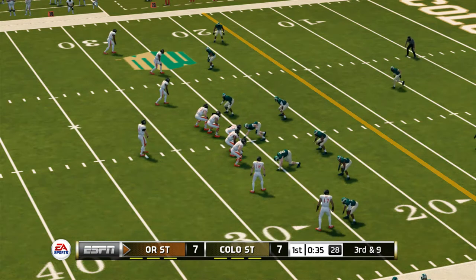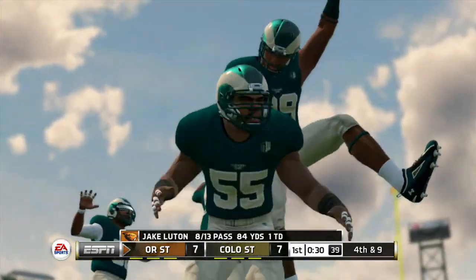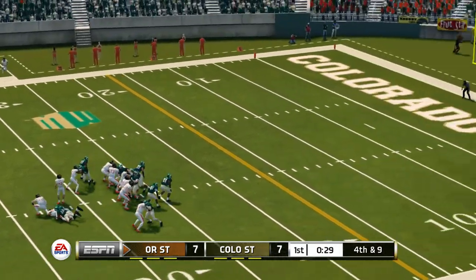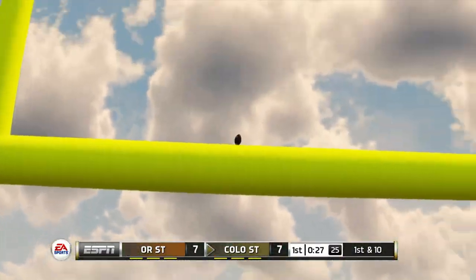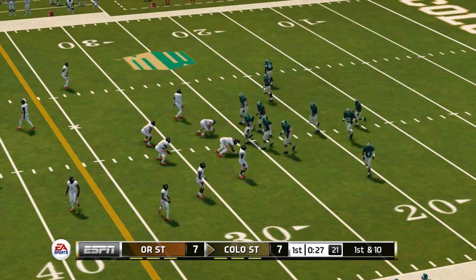And they're going to put six DBs on the field to counter that five receiver look. Throws quick to the receiver, and it falls incomplete. Sure, it's disappointing, but this is the kind of mechanical flaw you can fix with practice and coaching. It's fourth down. It looks like they're going to try for the long field goal. It's up. No good. He hooked it left. This is a fun game, and I think we're going to see a lot of interesting football before it's over.